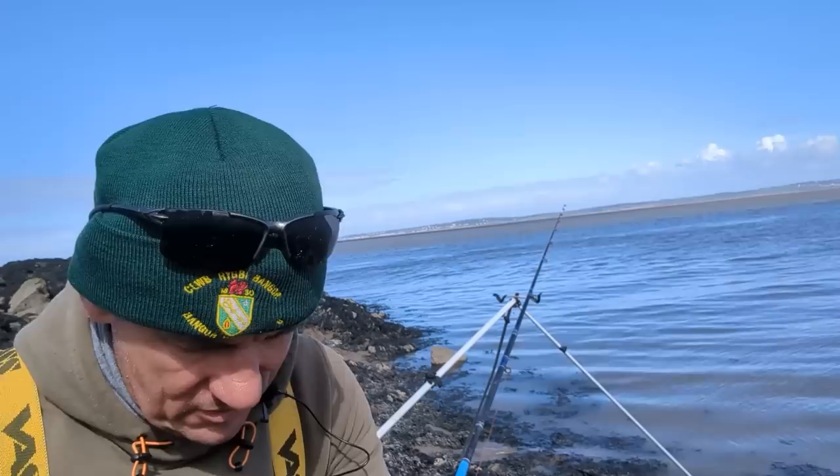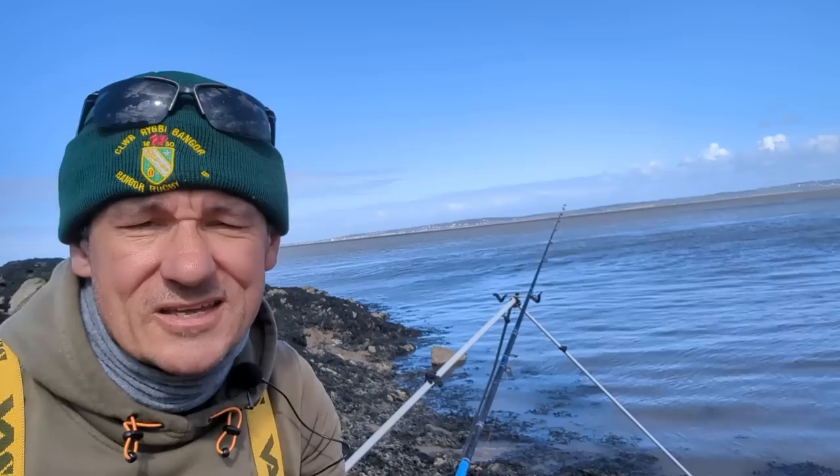We're just packing up here now, and we're going to make our way over to the beach. So yeah, I'll show you one more. Nice flounder. I'll get it measured, and I'll let you know what it was.